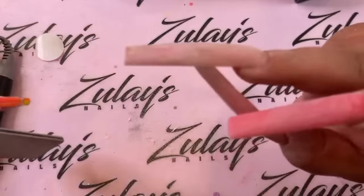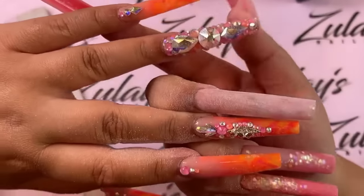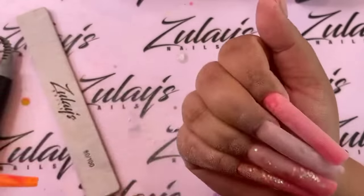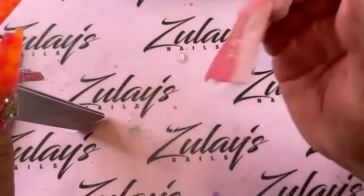Definitely a workout. I feel like my nails are hella long. Damn, I still left them long. No wonder I'm like, girl, am I gonna be able to function? Am I gonna be able to function with this?